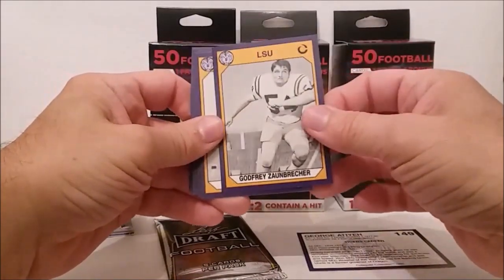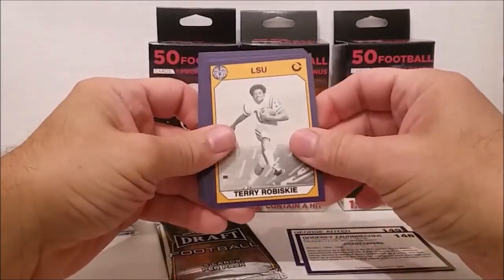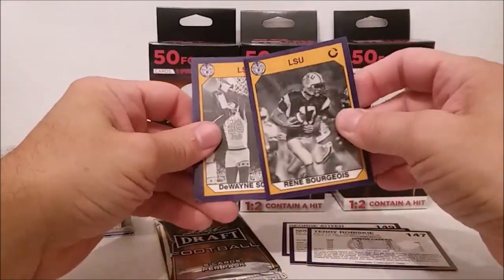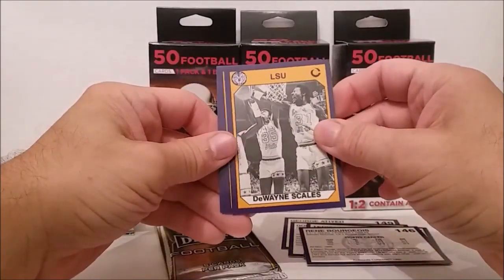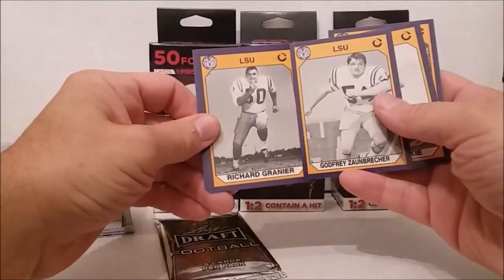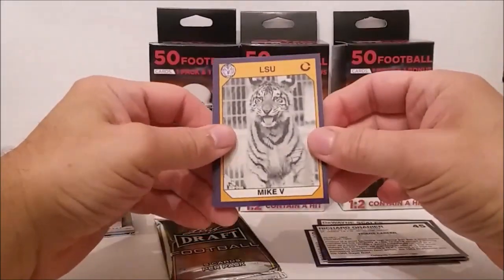Godfrey Zumbrunnen. Oh my god, what a name. Terry Robiskie. We're on a roll now, folks. Rene Bourgeois, or Burgess, I don't know. Dwayne Scales. Oh, wait a minute, we got basketball now. How'd that happen? Richard Greener. Wait a minute. I thought those guys must be twin brothers or different mothers or something. I don't know. What the heck?